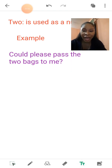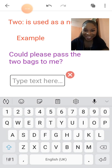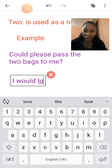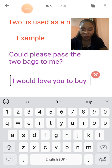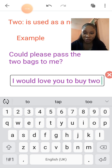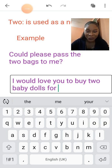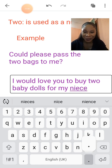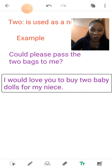Or we could also have, who can try? Is somebody trying for me? Okay, I can have, I would love you to buy two baby dolls for my niece. I would love you to buy two baby dolls for my niece.